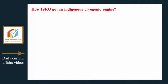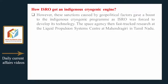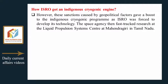How did ISRO get an indigenous cryogenic engine? However, these sanctions, caused by geopolitical factors, gave a boost to the indigenous cryogenic program as ISRO was forced to develop its own technology. The space agency then fast-tracked research at the Liquid Propulsion Systems Centre at Mahendragiri in Tamil Nadu.